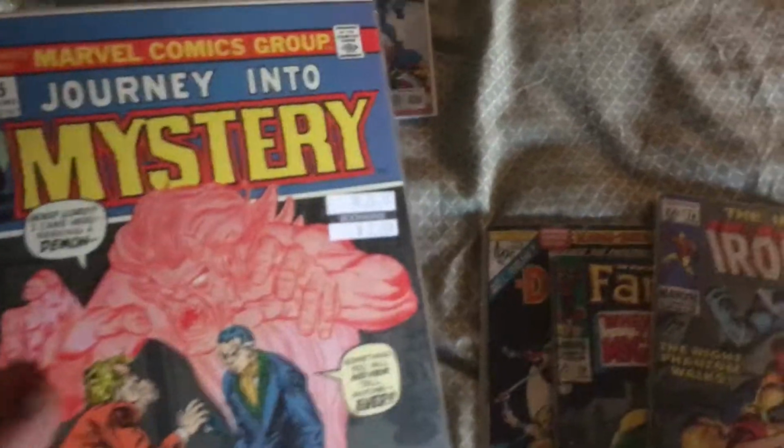These are the more expensive ones, and they're not as good a deal. This one's actually a pretty decent deal. I paid $3 for it, and it is pretty much perfect. For a book of this age to be this nice, it's pretty rare to find. So I think that was a good pickup.